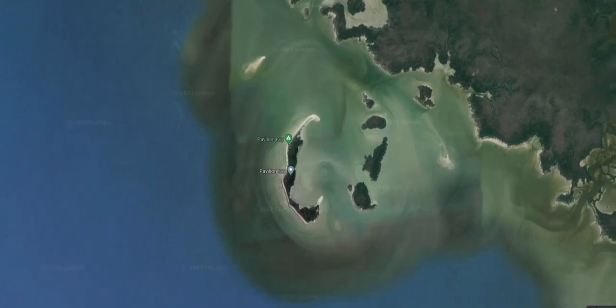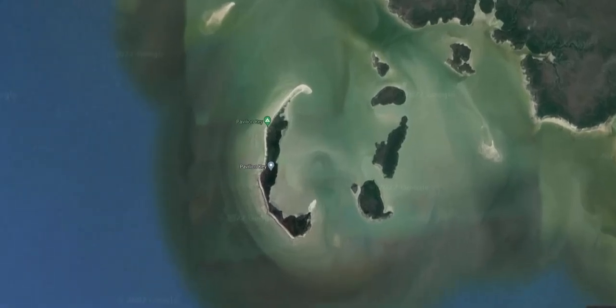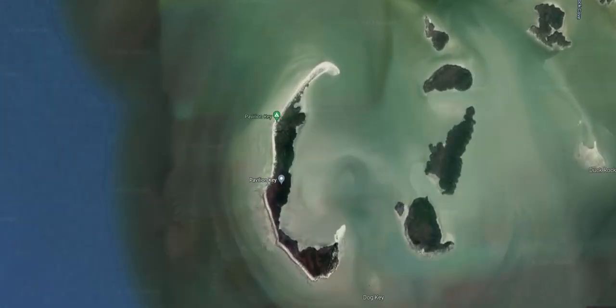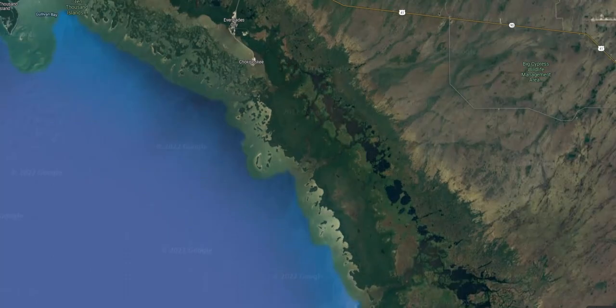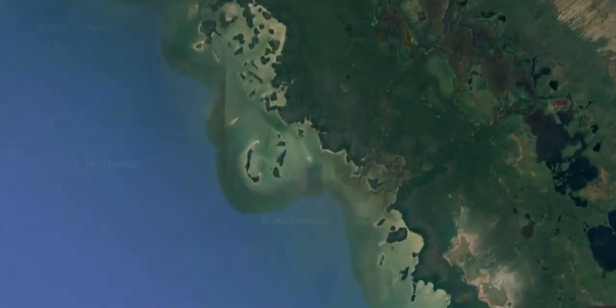All right, next we come down to a big favorite of many people's, which is Pavilion Key. Just to get your bearings, there's Everglades City. This is where we went our first day. You can get there in about 2 hours out of Everglades City if the wind is good. More if it's lighter, going upwind or whatever. But it's very easy to get to.